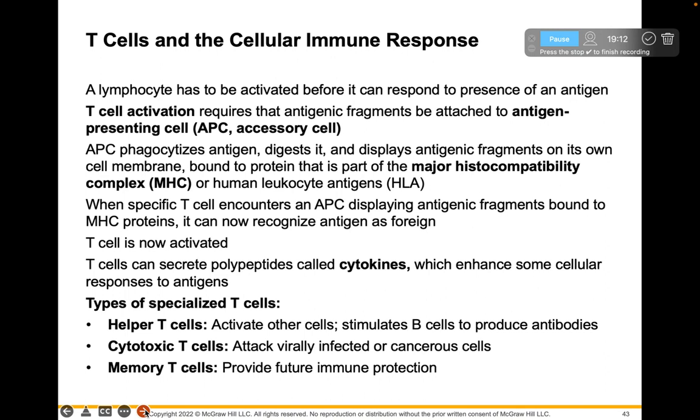So it ate the antigen, it digests it, it's displaying it on its membrane, and it's using that. I think of like in Lion King where he holds up Simba. He's displaying Simba to everybody. That's always how I picture an antigen presenting cell presenting an antigen. Well, his arms is the major histocompatibility complex. It's the protein that's pushing the antigen fragment out to display it.